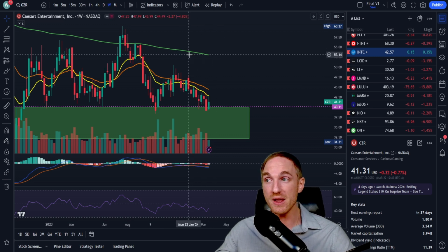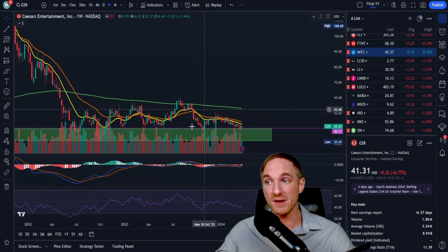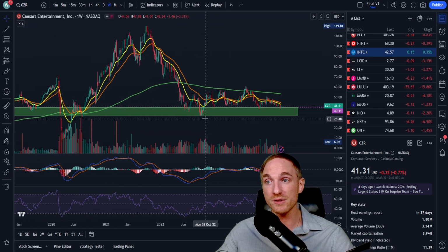So Vegas has been very hot. Caesars has been a beneficiary of that. That being said, the stock price hasn't had much lift. It's currently trading towards the lower end of our support zone here, guys.